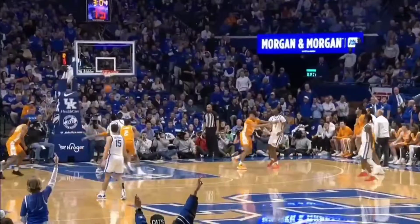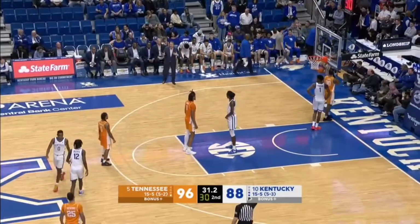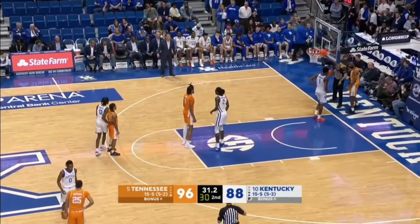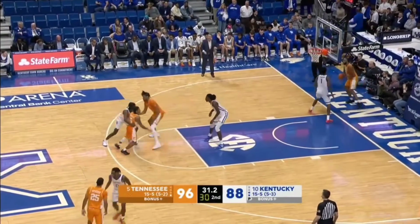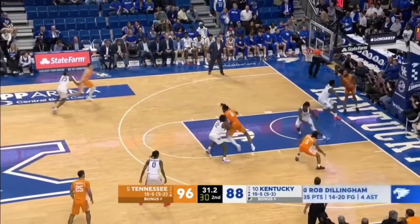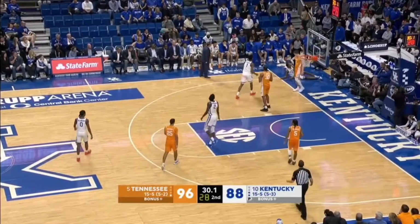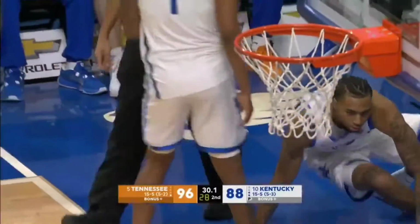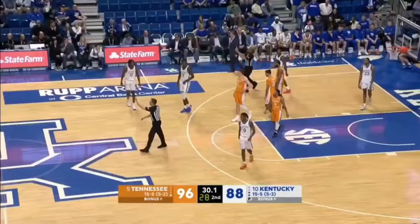31.2 on the game clock. It's a career high for Rob Dillingham out of Hickory, North Carolina. Played his high school basketball at Combine Academy, then the Donda Academy that was started by Kanye, and then Overtime Elite in Atlanta. He said that those last 2 stops, I learned how to play with superstars and to distribute while picking my spots. He's the one guy Kentucky can lean on tonight.